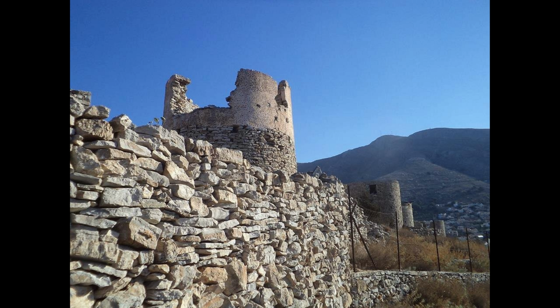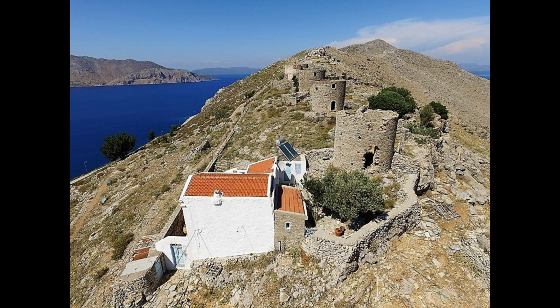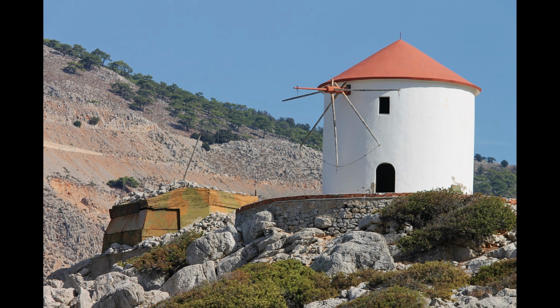The walk up to the windmills rewards visitors with panoramic views over Yalos, the surrounding hills, and the sparkling Aegean Sea. Standing among them, you get a sense of Symi's timeless rhythm, where history, nature, and quiet beauty all meet on the breeze.